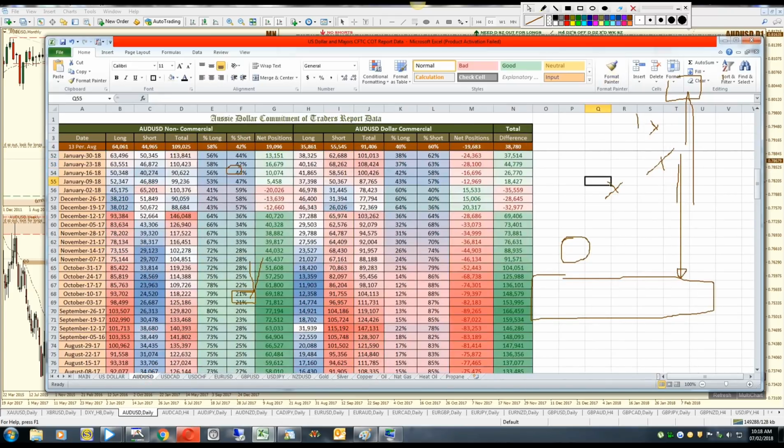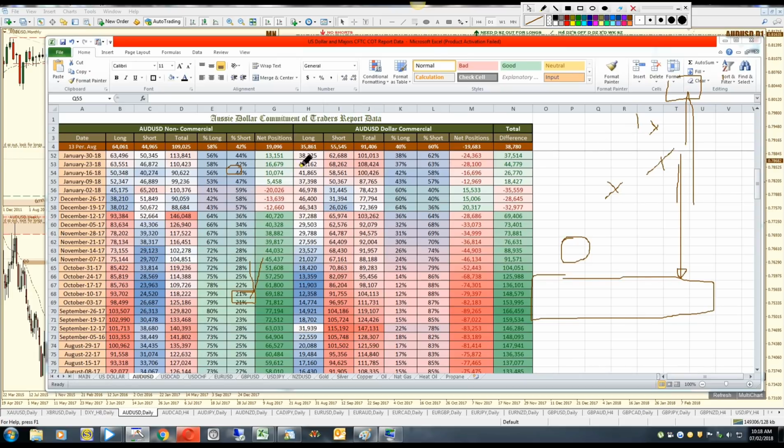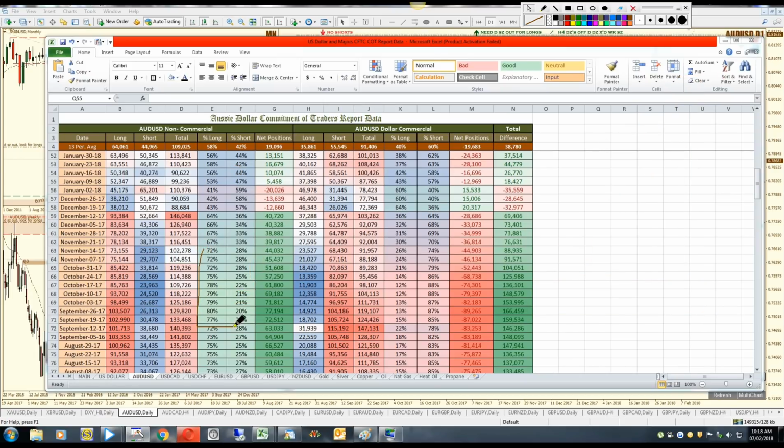And let's take a look at the data here. Aussie weakness, right? We were bullish, bearish, now neutral. So, very possible that we get this move down here. A move down on the chart, right? Entering neutral territory. 56% long, which is nothing.